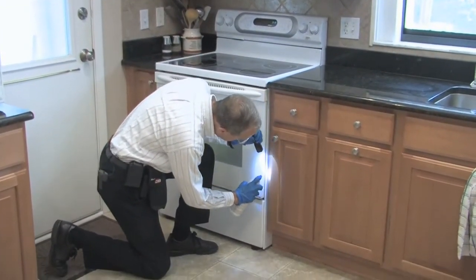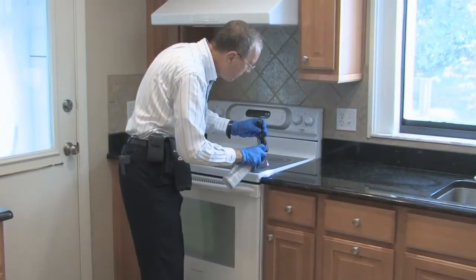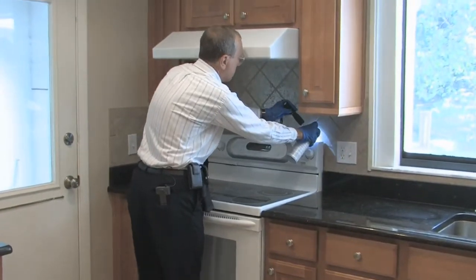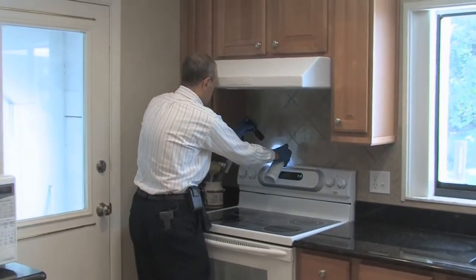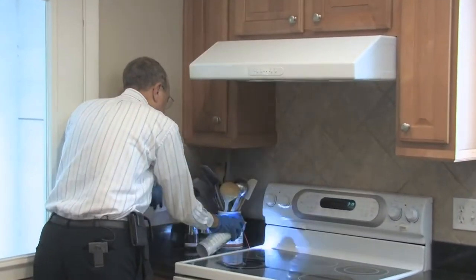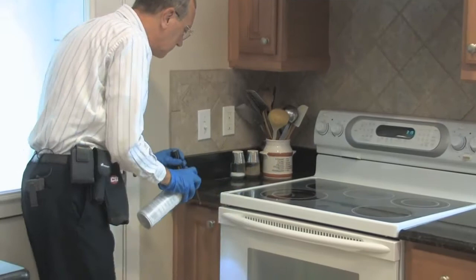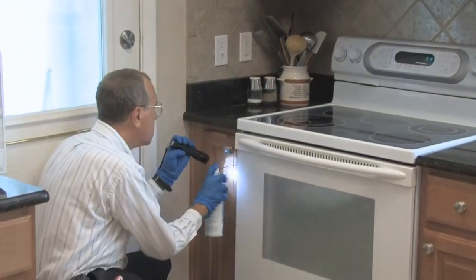Many food handling establishments and restaurants must be treated with crack and crevice applications. This type of aerosol treatment is the best method for placing insecticides in areas where they will only contact the insect pests. Food, children, and pets will not be exposed.